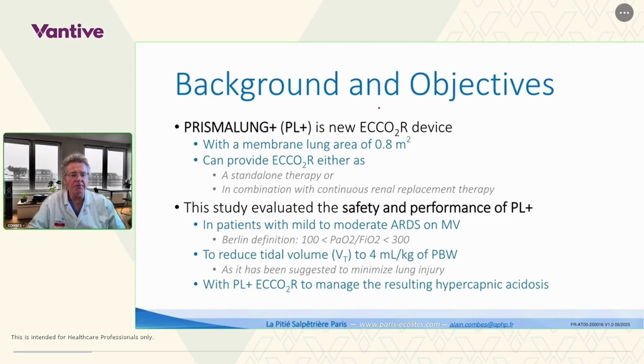The objective of this PMCF Prismalung Plus study was to evaluate the safety and the performance of this new device in a population of patients with mild to moderate ARDS on mechanical ventilation using the Berlin definition. So for them, the PaO2 over FiO2 ratio was between 100 and 300 millimeters of mercury.